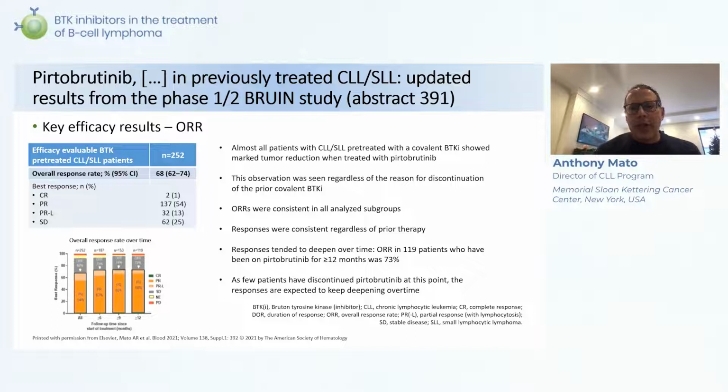Now I'll share the efficacy data that we have available. What you can see here is the overall response rate in the 252 patients who previously had a covalent BTK inhibitor was 68%. Those responses improved over time. For the 119 patients who had more than 12 months of follow-up, it increased to 73%.